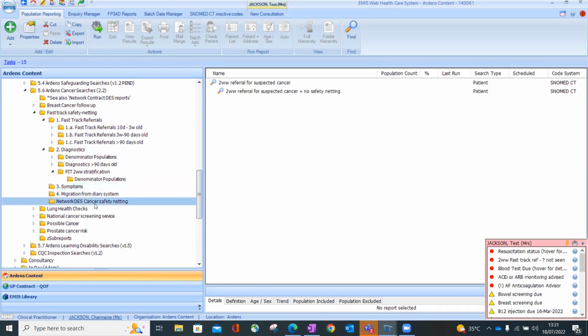And then we've just included this folder here, which is a Network DES cancer safety netting. There is another place that you can look at this as well, but this is looking at all of the 2-week wait referrals for suspected cancer where there has been no safety netting in place, in case you want to go in and make sure that's all updated.